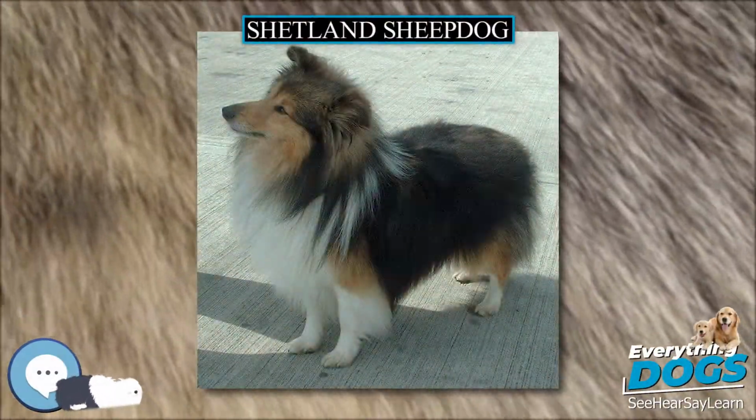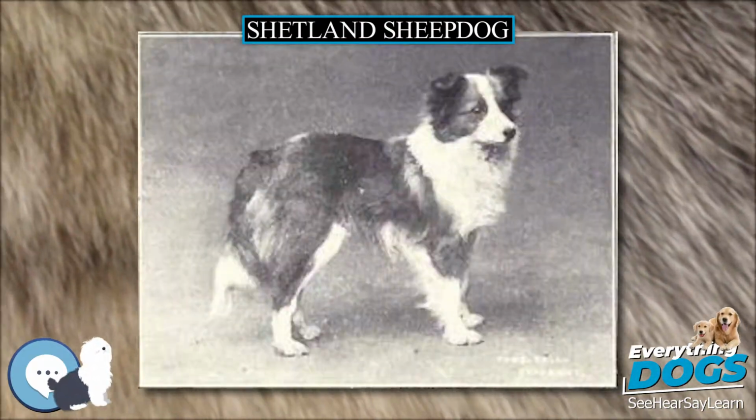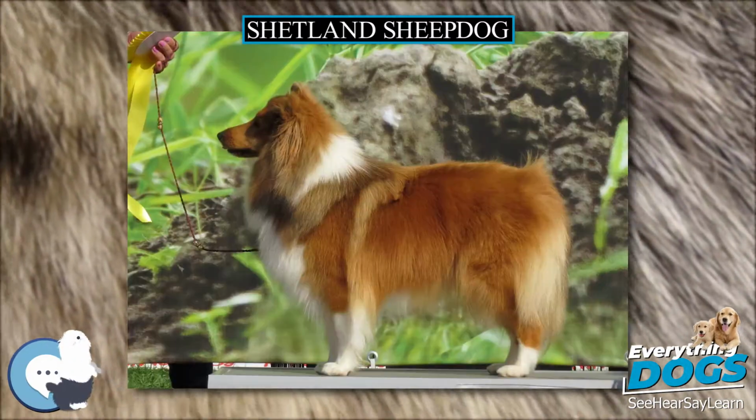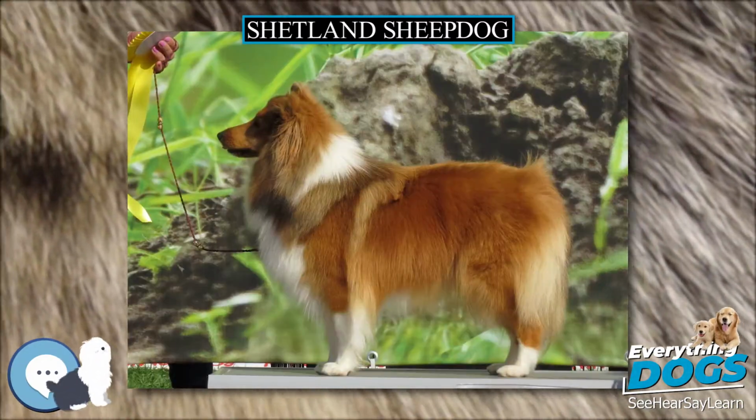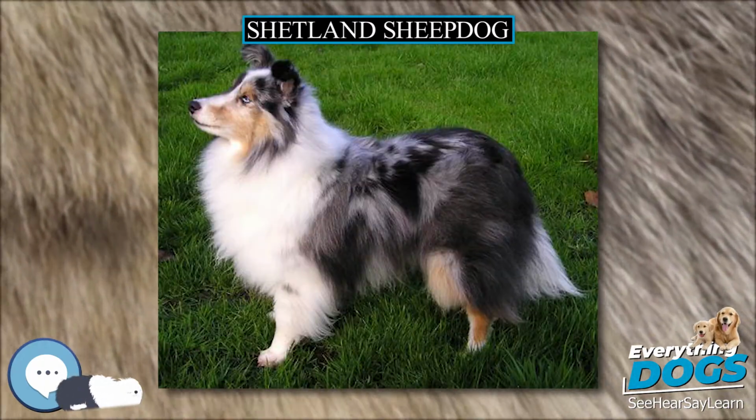Shetland Sheepdog. The Shetland Sheepdog, often known as the Sheltie, is a breed of herding dog that originated in the Shetland Islands of Scotland. The original name was Shetland Collie, but this caused controversy among the Rough Collie breeders of the time, so the breed's name was formally changed.